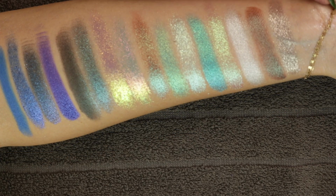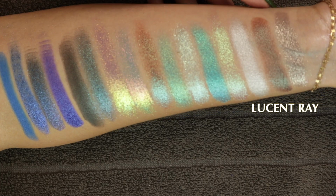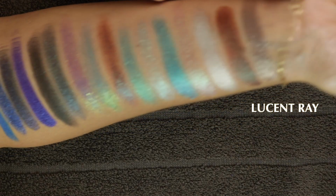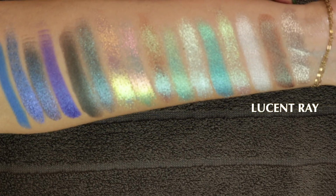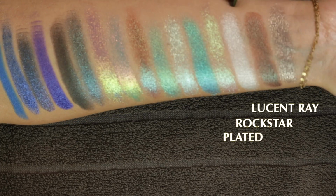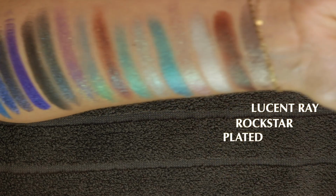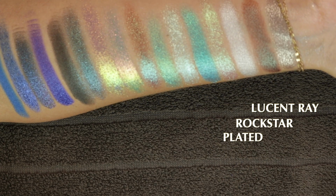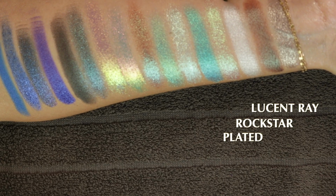All right, so starting at the top, we have Lucent Ray. This is one of the Moonscapes. I do feel like this one was more smooth. At least I think this was one of the Moonscapes, but it's less flaky. So then we have Rockstar. We have Plated, which is definitely more of that platinum, almost white silver. It's not like a blue base silver. It's definitely more of that frosty white silver.